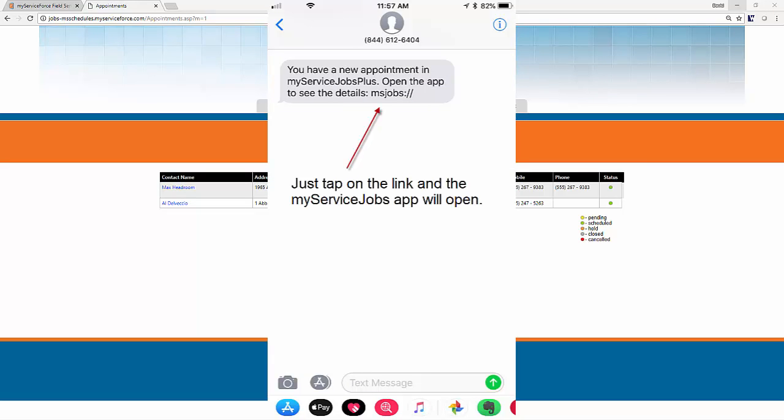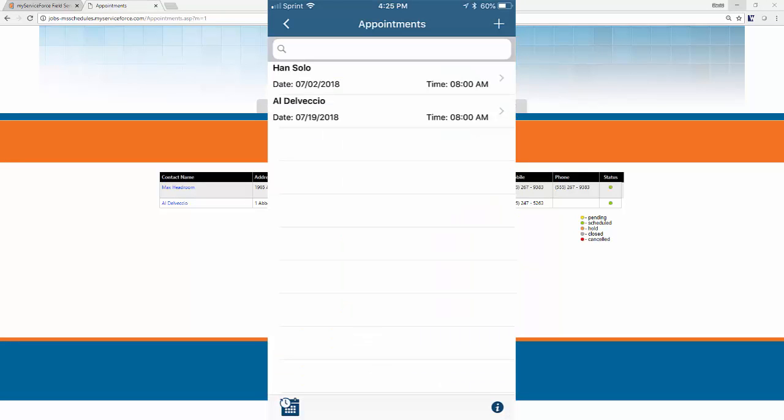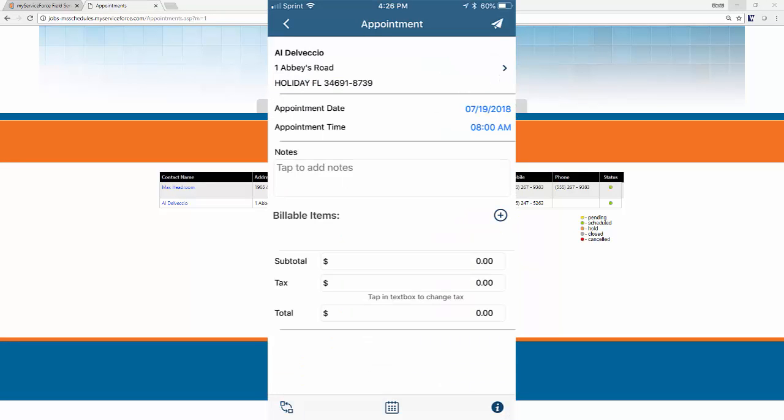At the end of the message is a link, and if the user taps on that, the myServiceJobs application opens up and the user can quickly access that appointment.